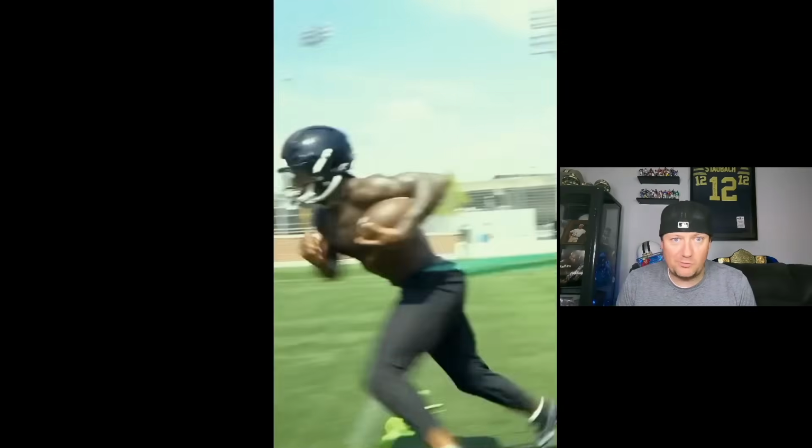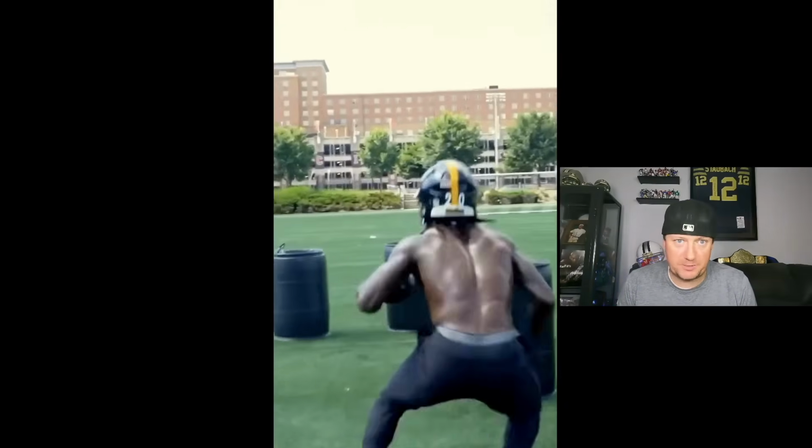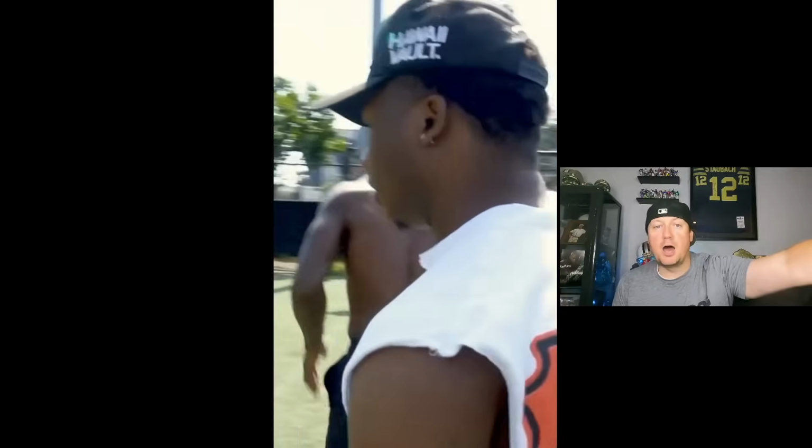He blew up as a freshman. Almost said rookie, but as a freshman. What does that tell us? We can go from one level to another and just step it up.